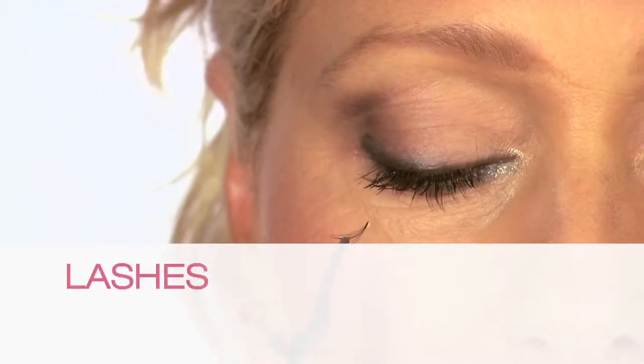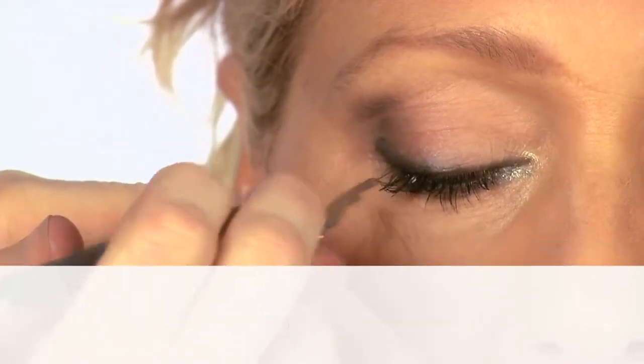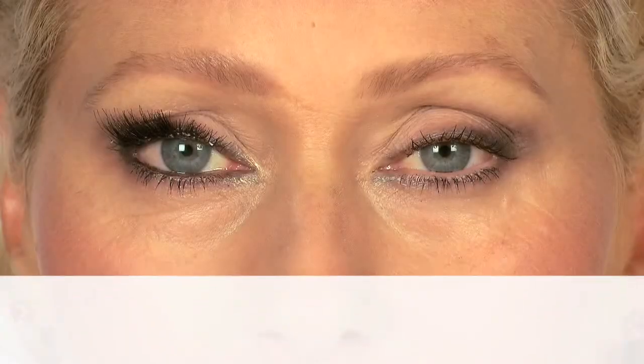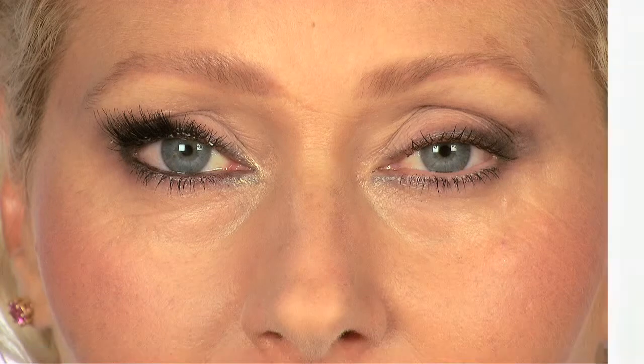Eyelashes can create a dramatic effect and add a glamorous finishing touch. The best piece of advice I can give here is don't apply them all the way to the end of your eye, otherwise it'll make them look droopy. Start a third of the way in and just fill in the gaps with individual lashes.